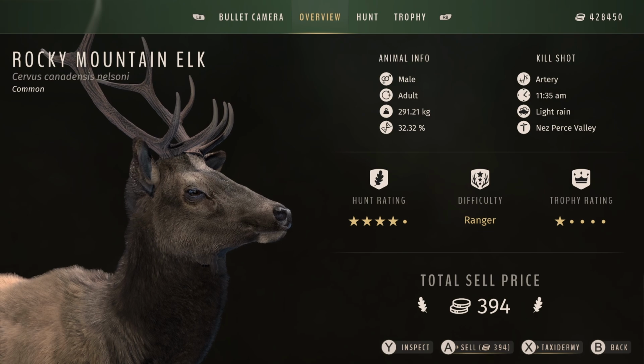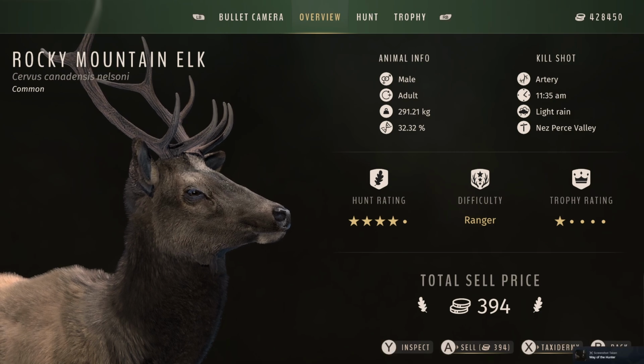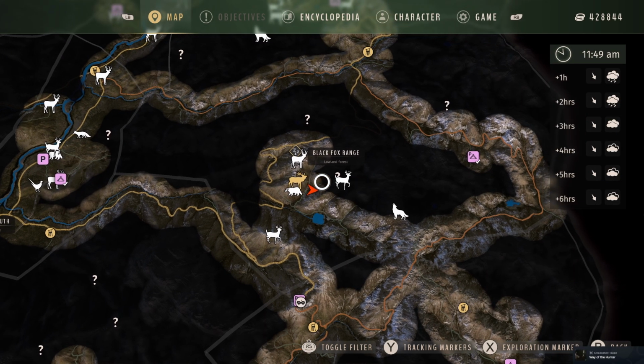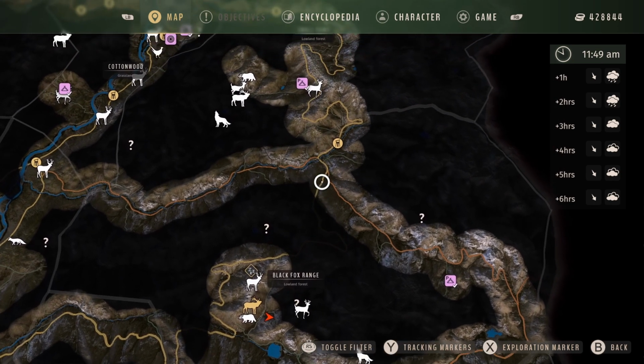Yep, so I lost a hunting rating because I shot him twice. That's what happens if you want to maintain your hunting rating. Don't shoot the animal more than once. Or try not to. So that's 32%. I'll screenshot that. That's from this herd. So that's perfect. We're making progress. We're cleaning up some herds around here.